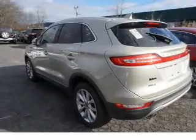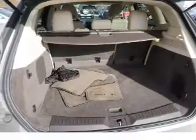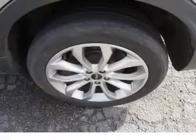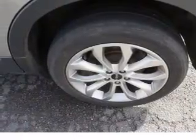Inside you'll find heated seats, Bluetooth connectivity, an auxiliary input, remote start, steering wheel controls, push button start, automatic climate control, a backup camera, curtain head airbags, front airbags.